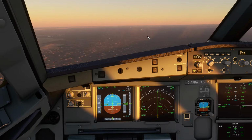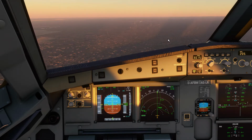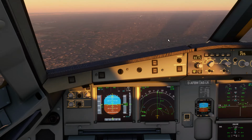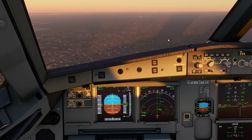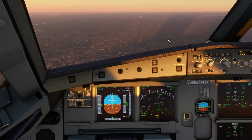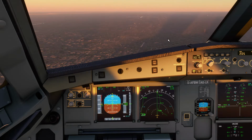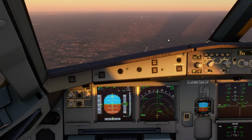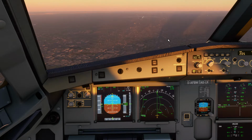Flaps 1. Speed checked. Flaps 1. Saudia 875, turn left heading 134. Heading 134, Saudia 875.